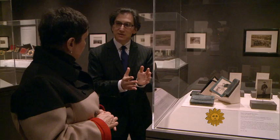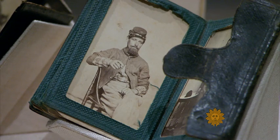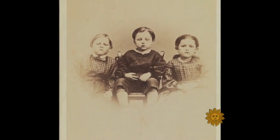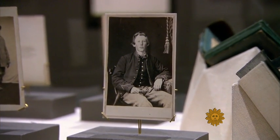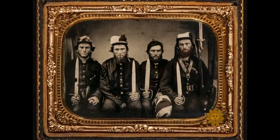These objects are rare survivors from a moment 150 years ago. They were kept in little pocket albums, little leather albums, both by regular soldiers and by officers. They were kept on the person. Next to your heart. This was found in the hands of a dead soldier after the Battle of Gettysburg. In these portraits, you see how young the soldiers were, often just boys, or how ferocious they tried to look.